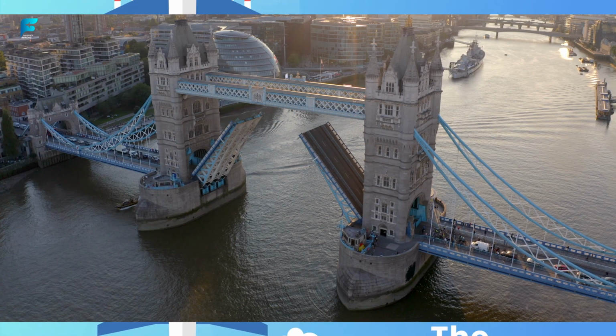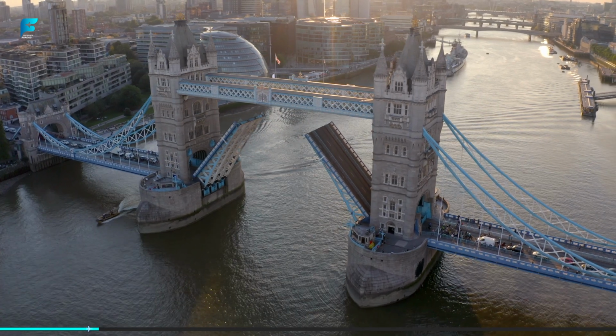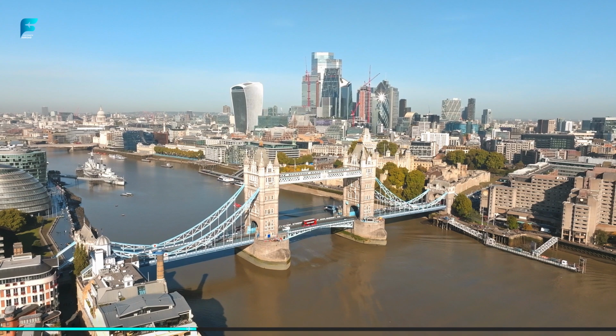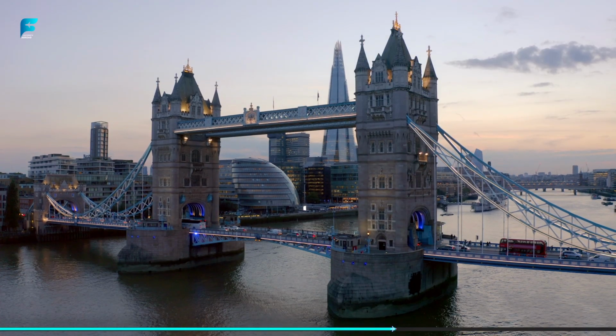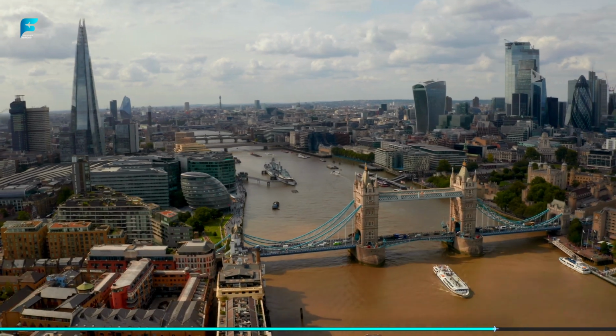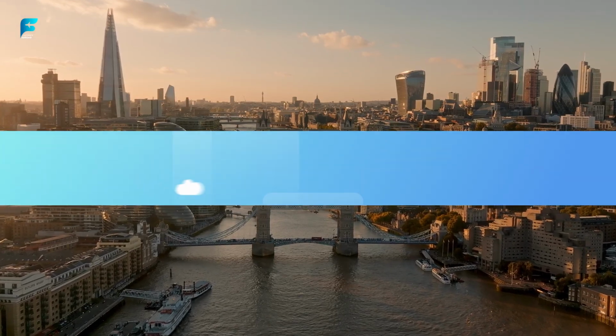The Tower Bridge is one of London's most iconic monuments, and tourists may enjoy panoramic views of the city by walking over the bridge's high-level walkways. The bridge also features an exhibition about its history and construction.